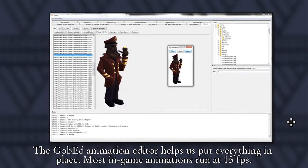Oh, these look like character designs. So the Gobed animation editor helps us put everything in place. Most in-game animations run at 15 FPS. Oh, so this is the captain of the Carollo. And yep, I don't know how to read any of this. Oh, sorry, the dockmaster, not the captain. So looks like they have lots of dockmasters. Maybe these are each an individual animation of the dockmaster here. That's a lot of work right there.